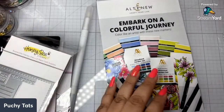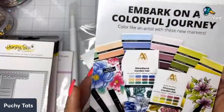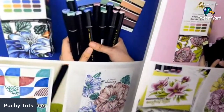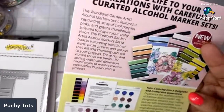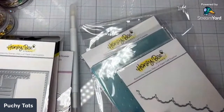So I also grabbed, and this is what they sent. Embark on a colorful journey. They're showing some new alcohol markers for coloring. Okay. That's a pretty set right there. All right. So that's what they sent in the packaging.